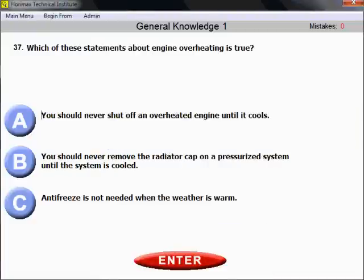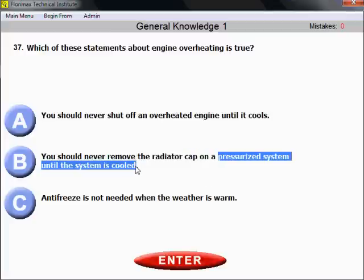Number 37. Now you're asked about overheating of the engine, and one of the three given statements is correct. Which of the statements about engine overheating is true? Please remember, and this rule always applies to safety matters, you should never remove the radiator cap on a pressurized system until the system is cooled.